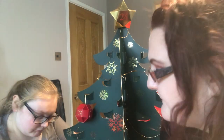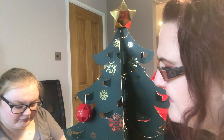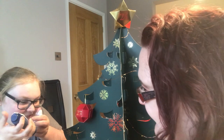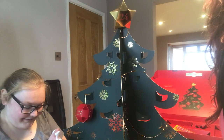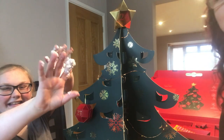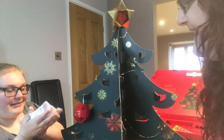Do you want to smell it? So the same scent as the candles. Oh. Smells good though. Yeah. Can you go and get a white Bambi? Please. It's definitely foaming, isn't it? It's definitely foaming. What does smell good? Waste some dry ones.